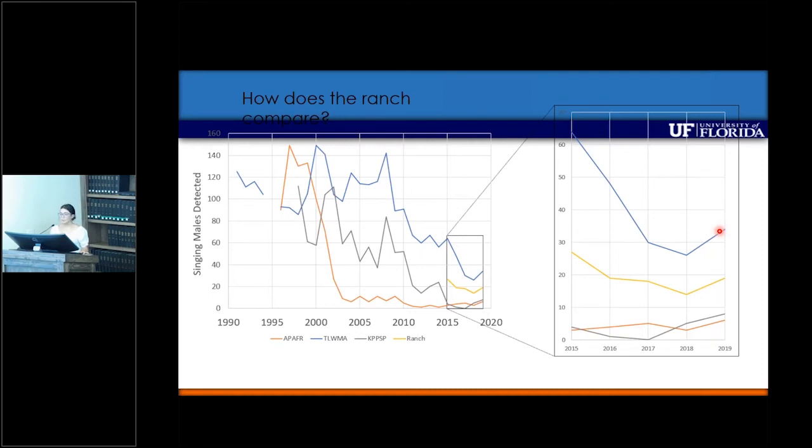Also, like Reed said, the species is a boom bust species, and I think it is likely that both of these populations, even though they are in very different habitat types, are responding to the same ecological variables. And I'll hand it back to Reed.